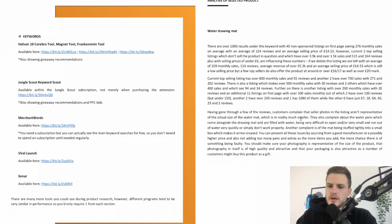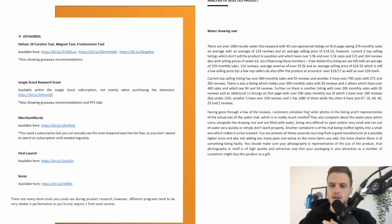Having gone through the reviews, customers complain the seller photos and listing aren't representative of the actual product size and water mat. Yep, actually, this is something that's blatantly obvious, and anyone selling these needs to definitely make sure that they sort this out straight away. If you were to go into this sort of product, get real life humans and a real life mat and take pictures. Don't just Photoshop it.